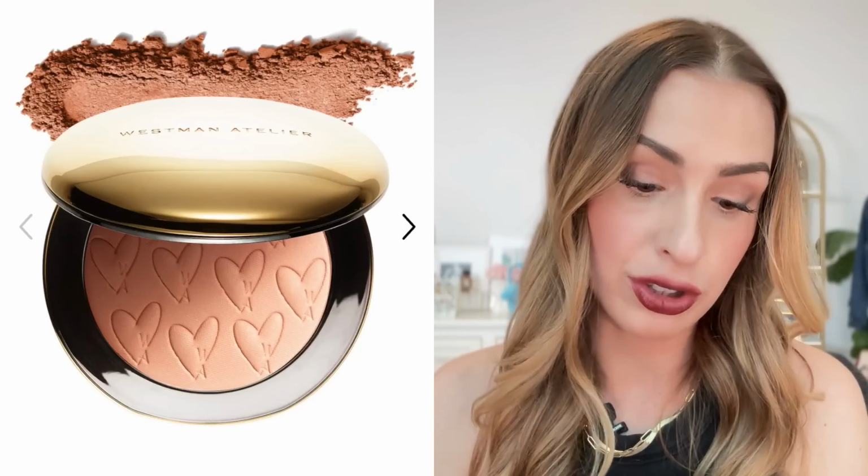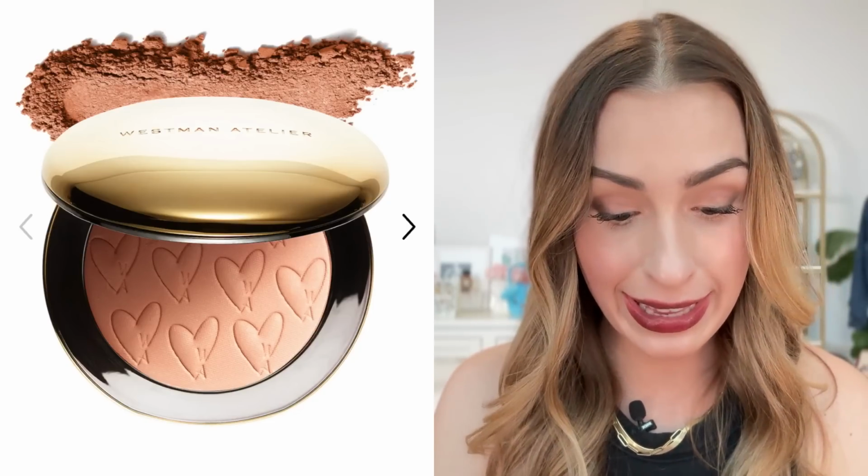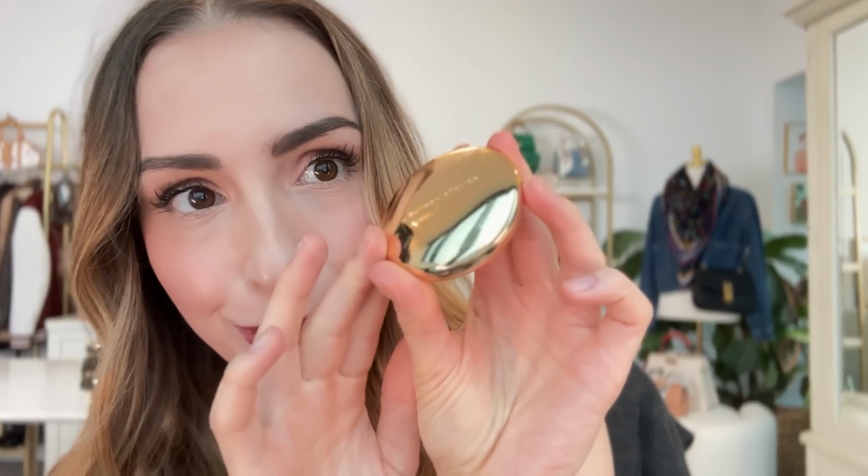I also have on my face right now the Westman Atelier bronzer. This is in Coupe de Soleil, which is the lightest shade. Guys, I forgot how nice the packaging of the Westman Atelier bronzer and highlighter compacts is. Look at this. Ooh, so beautiful. This is like a paperweight. It's very small, like it's not a lot of product, but the packaging is very luxe. And I do like that this formula has a little bit of a buttery texture. It actually reminds me a lot of the Gucci bronzer. That was my first impression. And this is what I have on my face right now. So yeah, I'll have to keep you updated on how I'm liking that. But first impressions is that it is really nice.